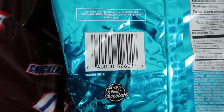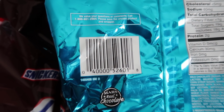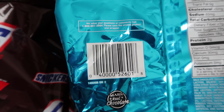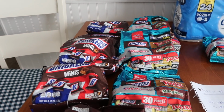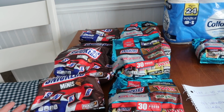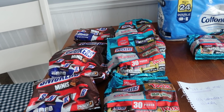And these are not expiring until August of 2021. So I'm thinking perhaps, maybe, possibly there was an error in the packaging or some sort of spelling mistake in this or something. But I got 9 of them in a transaction, and I used $3 of Walgreens cash and paid 60 cents for all of this. So it's a really good item to have in your stockpile.